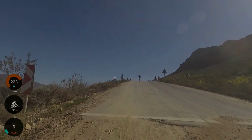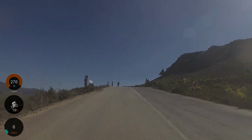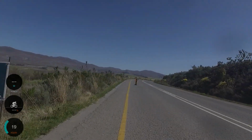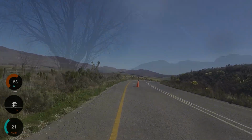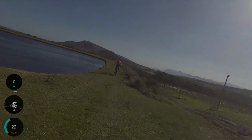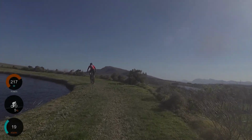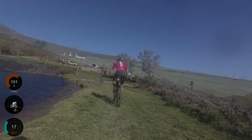I left this section in because at this point in the race, I already started to question my life choices. At about 30 Ks to go, we hit the Stal section, which was absolutely brutal. Here we're coming into the next water point, and you'll hear me saying that this is the last water point. There's actually 2 still to go, and it's not downhill either. There's still about another 200 meters of climbing to go before the end of the race.